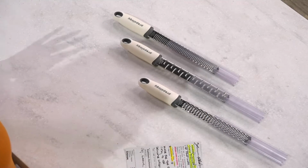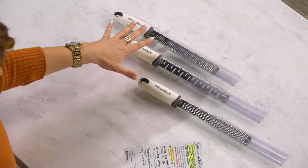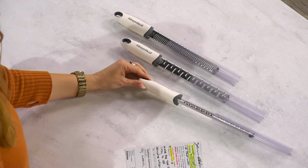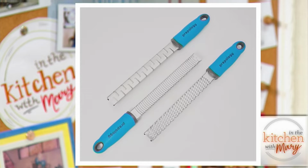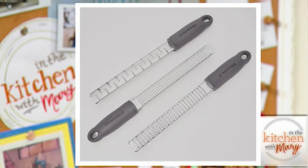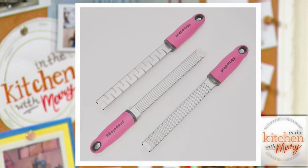Colors to choose from. It's an $8 easy pay. This here is going to be your, what is this color called? Eggshell. Then we have it in tomato. There's your ocean blue. There's mint, cracked pepper, amethyst, and we have the raspberry as well.